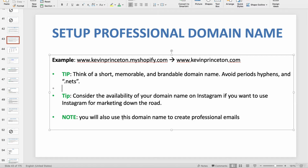Also keep in mind that in the future, when you create a professional email, you're gonna have to already have a domain name purchased. And don't worry, domain names are generally really, really cheap. I think depending on where you buy it, you could get it for like 10, 15 bucks for the entire first year. And we'll go into some websites in just a second.